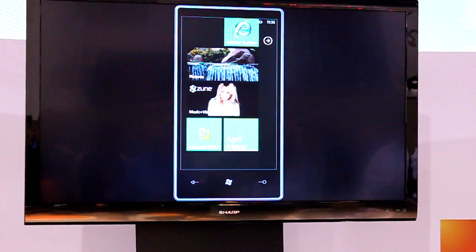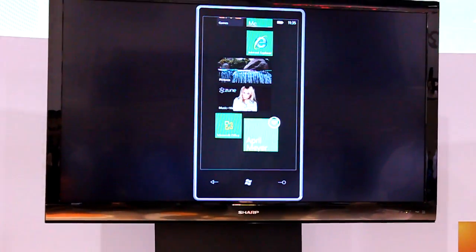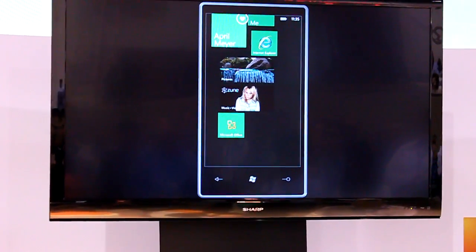And down at the bottom you can see I've got a contact down there like April. Now again, I can make this anything I want. So I can grab this tile, I can drag April up and drop her in wherever I want.